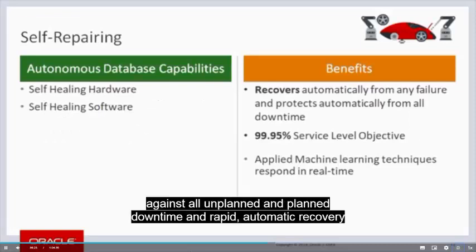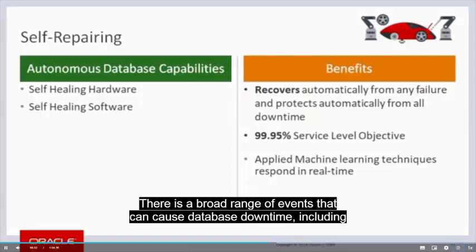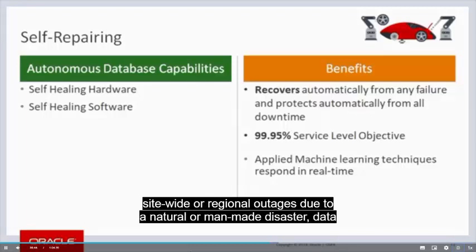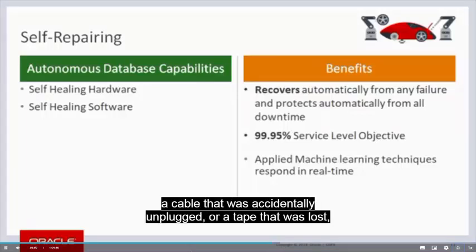The Autonomous Database provides preventive protection against all unplanned and planned downtime, and rapid automatic recovery from outages without downtime. There is a broad range of events that can cause database downtime, including component, storage, and server failures, database crashes, or even site-wide or regional outages due to a natural or man-made disaster. Data corruption that can cause incomplete backups or render the data useless. Human error, which plays a significant role in many cases, whether it's a database table that was dropped, a cable that was accidentally unplugged, or a tape that was lost.